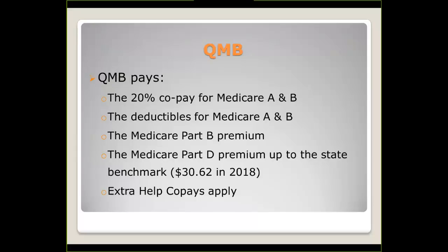Many of you have taken the SHIP certification exam, and we had a lot of people say that there was no deductible for Part A and no deductible for Part B. Yes, there are. I want everyone to know that there is a deductible for Part A and Part B.